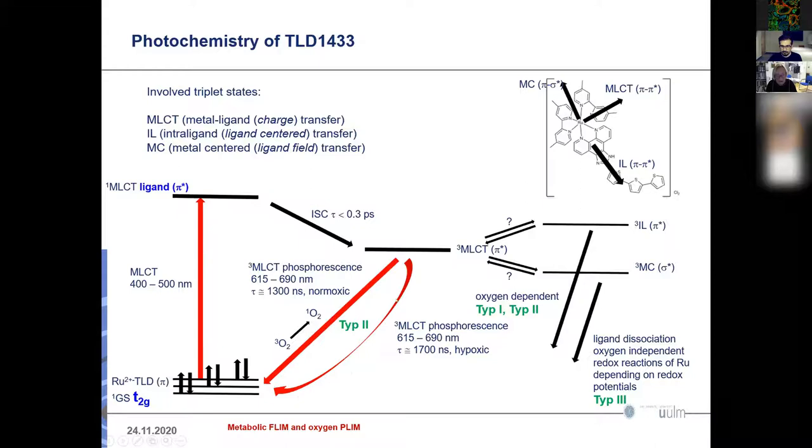And what is quite interesting, we have other different triplet states. This molecule has quite a complicated photochemistry. And these triplet states can induce phototoxic reactions, which destroy the cells, which is used in photodynamic therapy for cancer cell destruction. And the interesting thing is that we can follow oxygen concentration during photodynamic therapy of this dye, which is shown here on this slide.